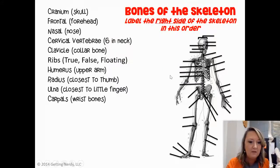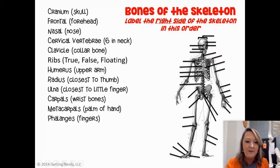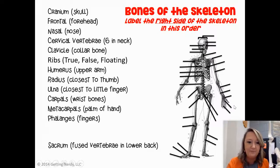Okay. Carpals are your wrist bones right here. Your metacarpals are the palm of your hand, just like your feet, right? We've got carpals, which are the wrist bones, and then they get a little bigger in your palm. And then we call them phalanges, your fingers, right? So that's going to be down here.